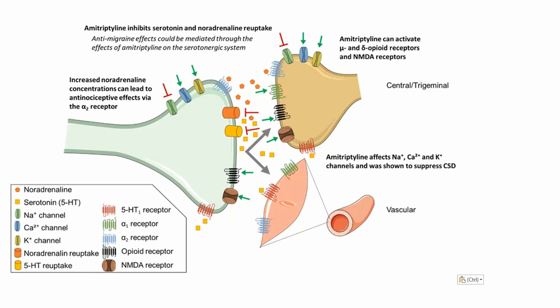So amitriptyline tends to be the first line for nerve pain, it's used for depression, and it's also used for anxiety and sleep disorders. So it does quite a lot of different stuff, and I just wanted to cover all of that real quickly just so that you're a little bit aware of the many mechanisms in which amitriptyline works.